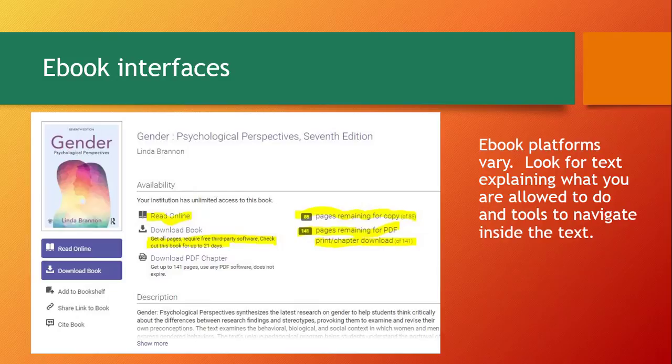We purchase the majority of our textbooks as unlimited access copies, meaning an unlimited number of students can use it at the same time, but some may cap simultaneous users. If you should get a message that says, "This book is in use," just try again a little later.